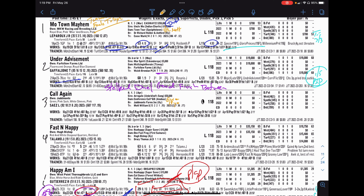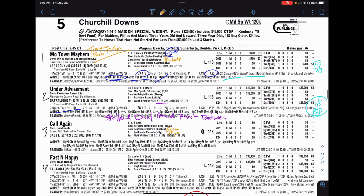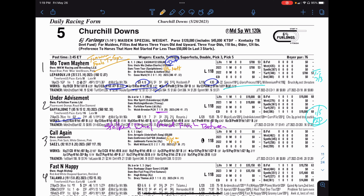And Bill Mott, and I'm a huge Bill Mott fan. Who isn't? Tend to like his horses once they've had a start under their belt. And I feel similarly with both Brendan Walsh and Mark Casse, who have a pair of second-time starters, two very distinct and different-looking second-time starters from the inside post. Looking at the Casse horse by Uncle Mo, you've got the one Motown Mayhem, who did sell for good money, and that was a dirt breeze.